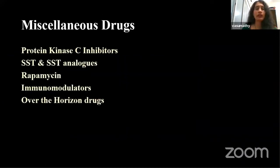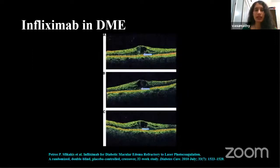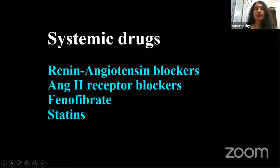Coming to pharmacotherapy, several drugs are available. I will not go into all of them for want of time. Anti-TNF agents like infliximab have been tried, and there are several new drugs on the horizon, like Fovista, Darpin, AKB9778, etc. Among the systemic drugs, renin-angiotensin blockers, AT2 receptor blockers have several benefits. They can be started on your patient after consultation with the physician, and fenofibrate and statins.